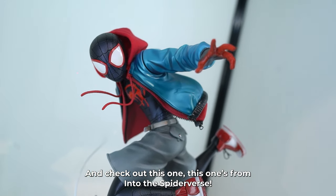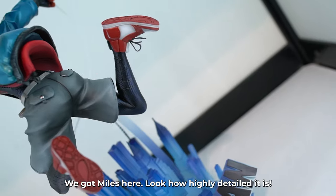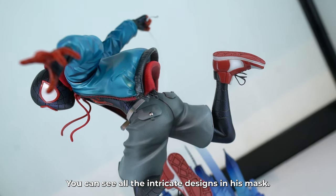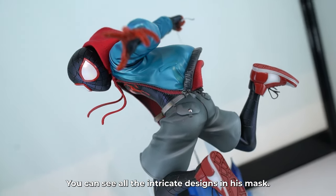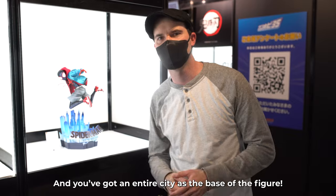And check out this one. This one's from Into the Spider-Verse, in my personal opinion, the best Spider-Man movie out there. We got Miles here. Look how highly detailed it is. You can see all the intricate designs in his mask. And you've got an entire city as the base of the figure.